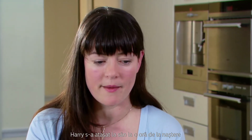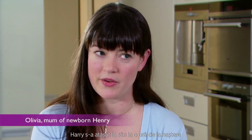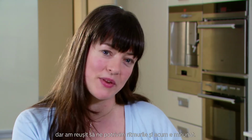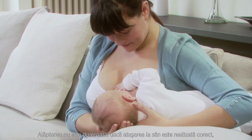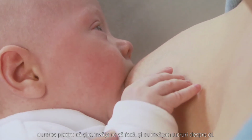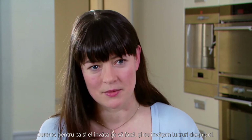Well, Henry latched on within an hour of my giving birth, and I was surprised it happened so quickly and so easily for him. But then after a couple of days, he sort of forgot and I forgot. But we kind of got into each other's rhythms, and now it's great. Breastfeeding doesn't hurt if you're latched on properly, positioned properly, but I found the first couple of days it was slightly painful while he was learning about it and I was learning about him, and your nipples are getting used to having something latched onto you. But now it doesn't hurt at all, and it's fantastic, and we both really enjoy it.